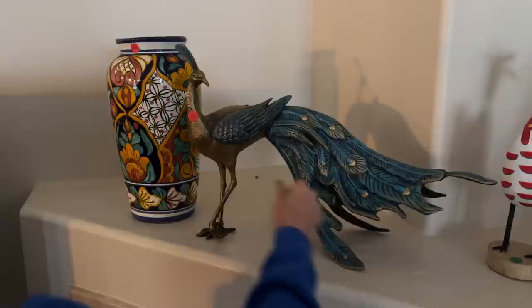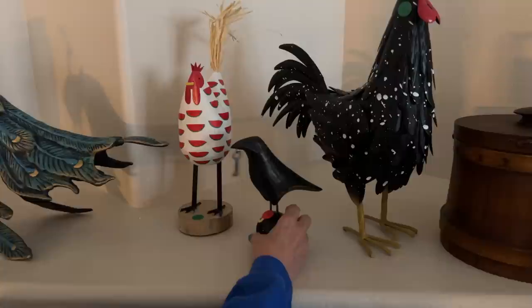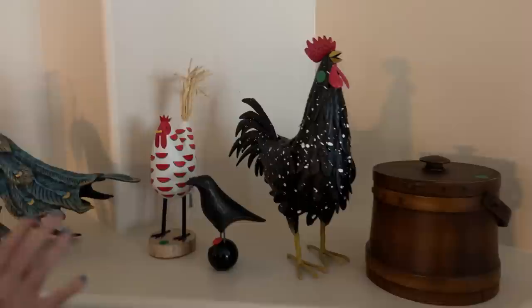That would be a shipping nightmare though. I mean, these spindly legs, I don't want to ship that. Look at the crow standing on the eight ball. I sense that this guy had a little bit of a depression thing going. There's some dark elements to his decor pieces.